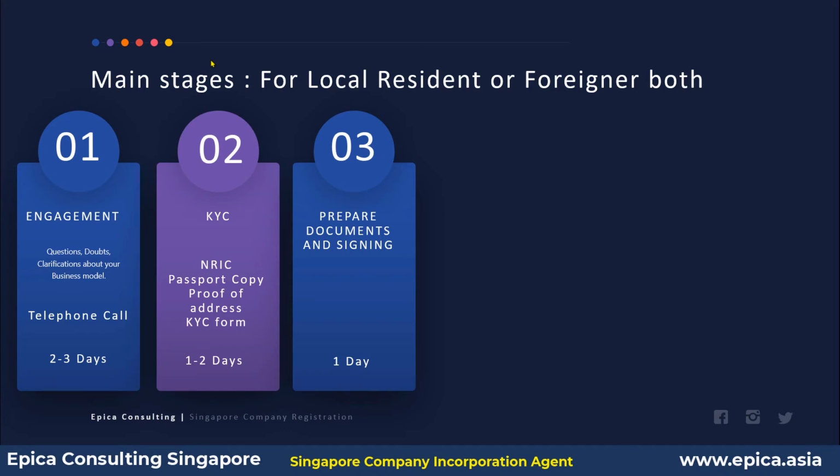Once this is done, the next stage will be to prepare documents and signing. For the incorporation, there are close to 8 to 10 documents that need to be prepared. Some of the documents are consent to act as a director, Form 45, consent to act as a secretary, Form 45B, constitution of the company, first board resolution, indemnity agreements, and share subscription, and so on.